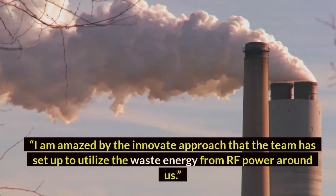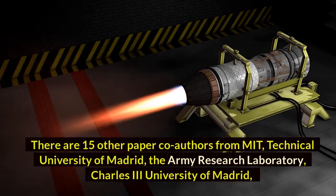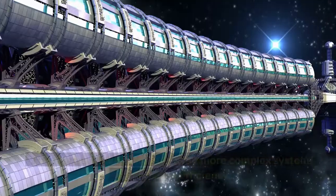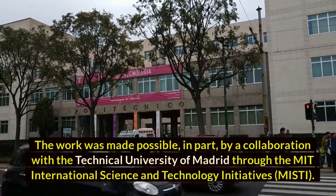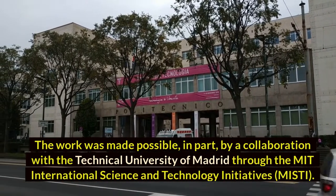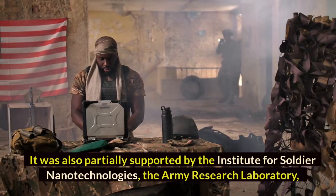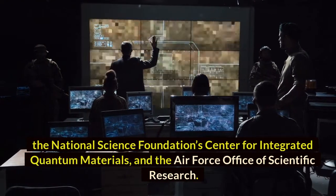There are 15 other paper co-authors from MIT, Technical University of Madrid, the Army Research Laboratory, Charles III University of Madrid, Boston University, and the University of Southern California. The team is now planning to build more complex systems and improve efficiency. The work was made possible, in part, by a collaboration with the Technical University of Madrid through the MIT International Science and Technology Initiatives, MISTI. It was also partially supported by the Institute for Soldier Nanotechnologies, the Army Research Laboratory, the National Science Foundation Center for Integrated Quantum Materials, and the Air Force Office of Scientific Research.